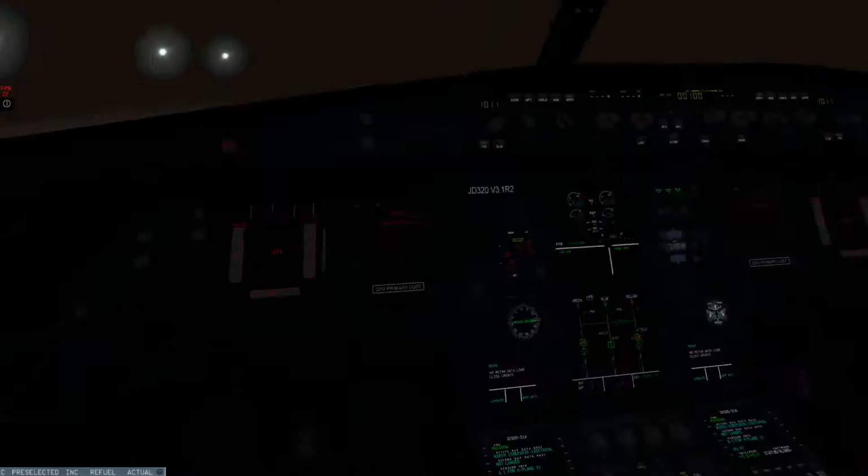Qantas 121 line up, runway 34 right. Line up runway 34 right, Qantas 121. Approach, g'day, descend to 8,000 feet, runway 34 left, and expect instrument visual approach. G'day, 8,000, 34 left, Qantas 74.